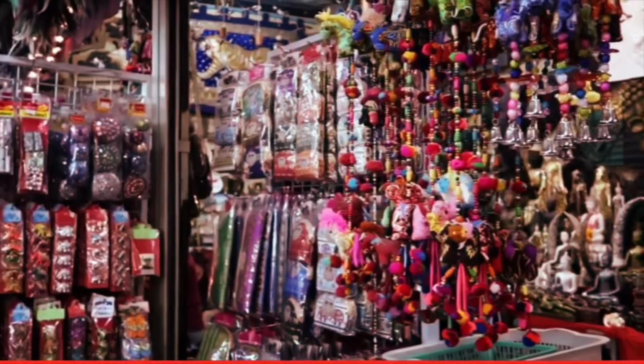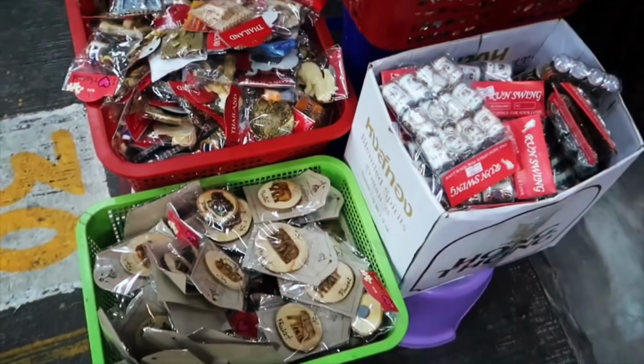Pirated items, animals, food, and a lot of other things. Okay, so shopping has officially begun. I picked like 2 shirts and a pair of sunglasses. Let's see what else they have to offer.